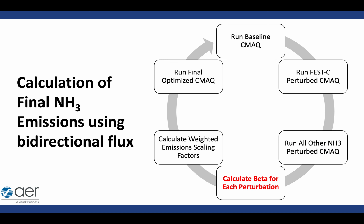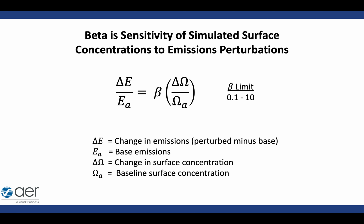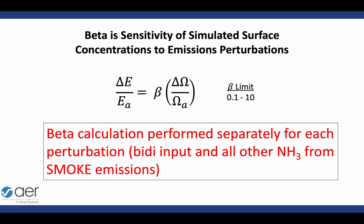Using that information, we can then calculate these beta factors, which is explained here. Essentially what beta is showing us is the sensitivity of the simulated surface concentrations to perturbations in the emissions. So here we're basically relating back this delta in the emissions due to the 20% perturbations I showed to changes in the surface concentration, which are shown here as this omega. Note that we limit this from 0.1 to 10, and that's just to make sure that things don't go too far in one direction with one iteration, so it doesn't overcorrect in either direction. I also want to note that it's performed separately for each of the perturbations, so we get a beta based on the changes in the bidirectional input, and then a beta based on the all other ammonia input.